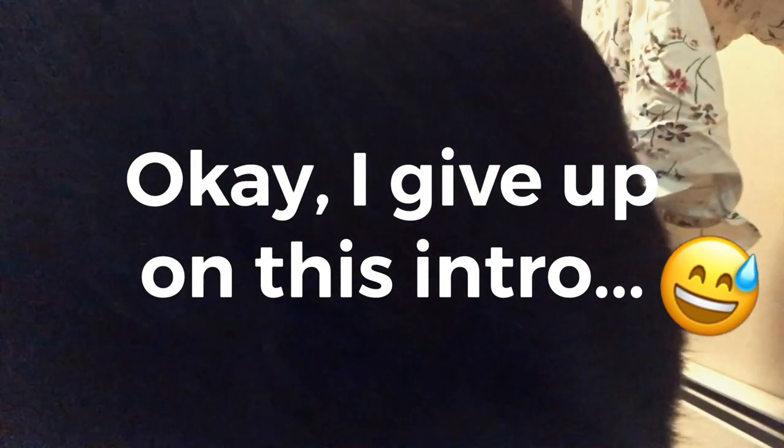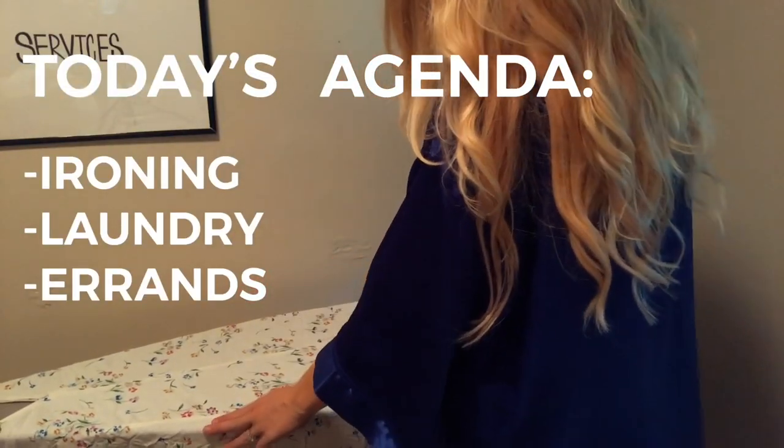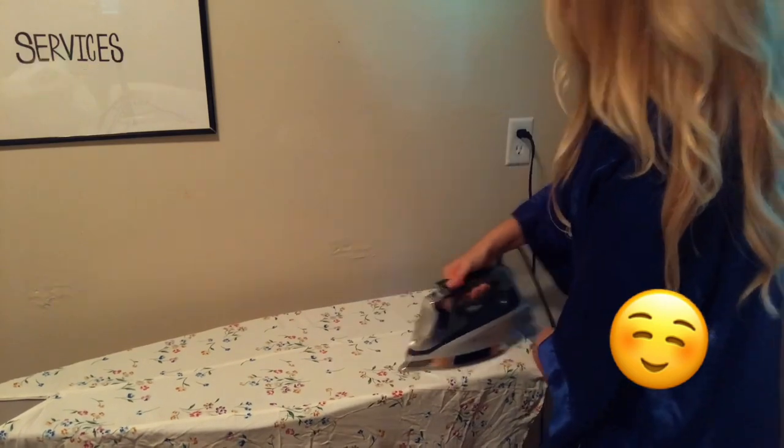Okay. We're going to be doing some homemaking today and we're going to start. I did change in the laundry room. Does anyone else do that or is it just me?